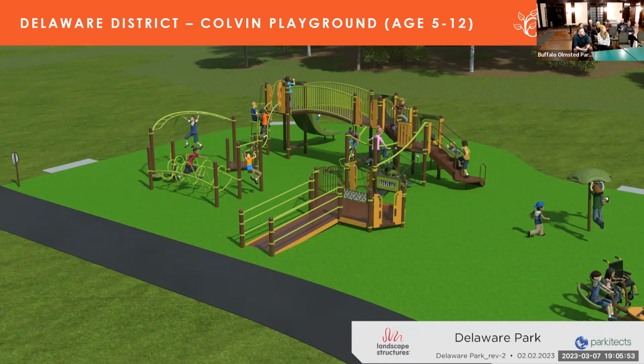We've got the Rose Garden playground, that's priority 1. Parkside playground is featured, but that'll be another one. So how can we make this one better, recognizing we're not going to get everything everybody wants at this spot?